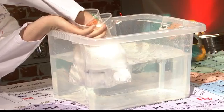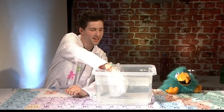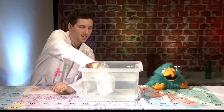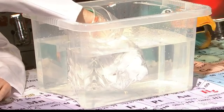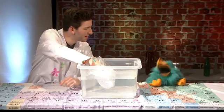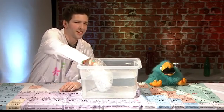Thermo what? Thermoregulation. So the cotton balls act as the blubber or fat, and the fat is basically keeping the heat in and the cold out. It's what animals like whales and seals use to keep themselves at the right temperature in freezing conditions. Oh, okay, so the fat always stays the same temperature? Exactly, and your hand stays toasty.